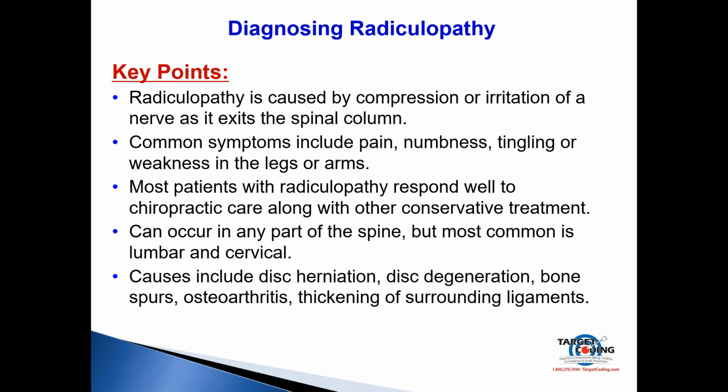Now, what causes the nerve roots to be compressed and irritated? Many things. It could be a disc bulge, a disc herniation, a prolapse, an extrusion, a rupture, a herniated disc, degenerated disc, spurs, osteoarthritis, thickening of the surrounding ligaments. Many things could irritate the nerves.